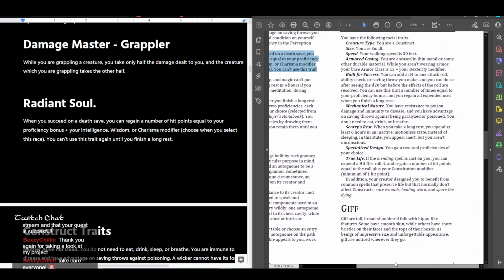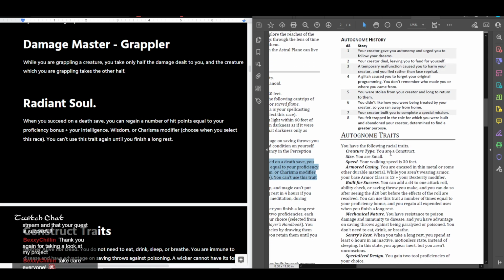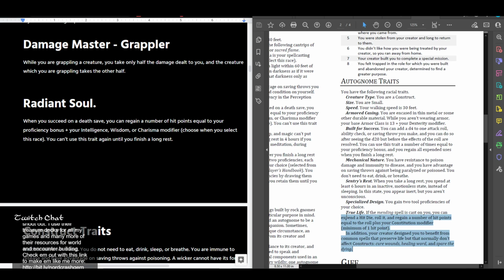So then there's Auto Gnome, which is easily the strongest of all the new races in this UA. The fact that you can just be a construct is pretty amazing. And that's where this True Life comes in. If the mending spell is cast on you, you can expend a hit die, roll it, and regain a number of hit points equal to the roll, plus your constitution modifier. In addition, your creator designed you to benefit from common spells that preserve life that don't normally affect constructs. So this would be a construct-only thing, but it would be pretty dang useful.